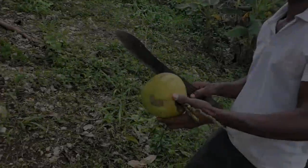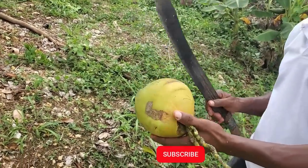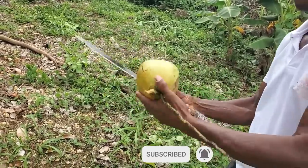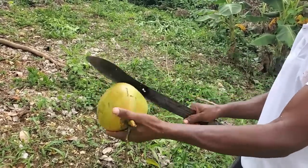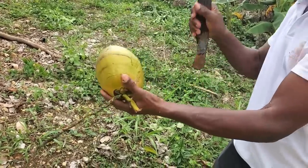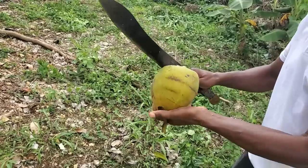All right. Bonus for you guys. I'm going to cut coconut Jamaican style. Don't do this at home, please. So it's refreshment time. Rehydration time.